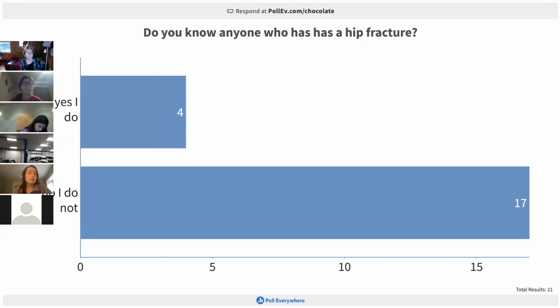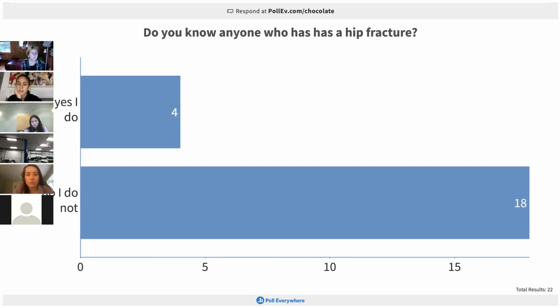For those of you who are saying yes, who do you know that has had a fracture? I have a friend that, playing soccer, fractured his hip. Oh, that's interesting. How's he doing? He's better. He had a long recuperation, but he's fine now. Mm-hmm.